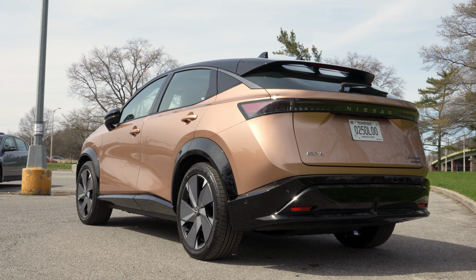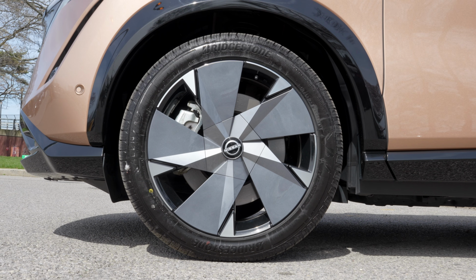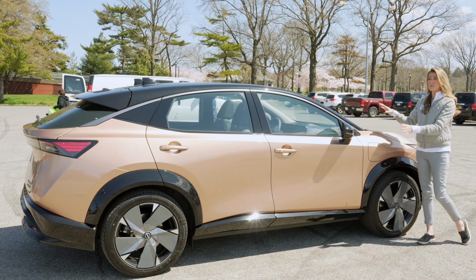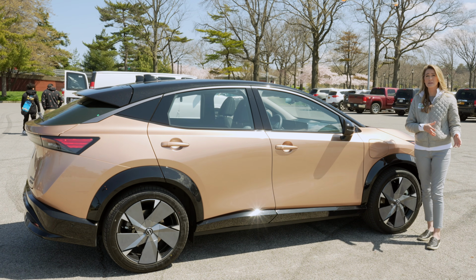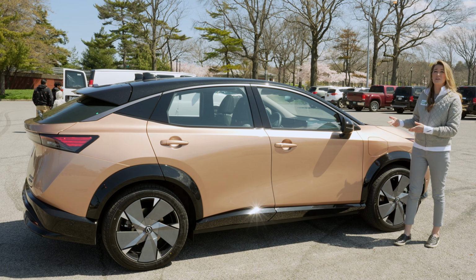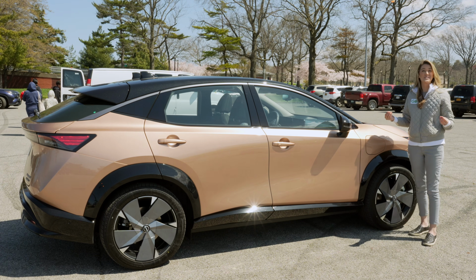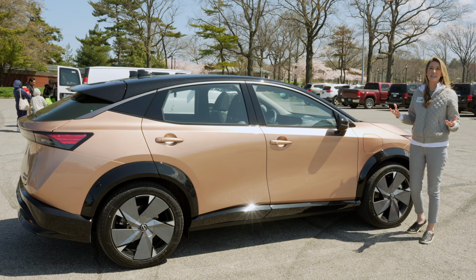Ariya has a few different wheel options. Standard is a 19-inch wheel, and then there's a no-cost 20-inch option that you see here. The 19-inch, as equipped on a Platinum Plus e4orce model, will be rated at 265 miles of range, and the 20-inch wheel will be rated at 240. So, although it is not going to cost you anything as far as money goes, keep in mind that it's about a 10% difference in range.